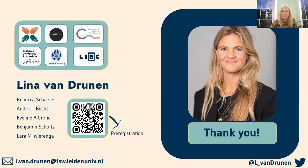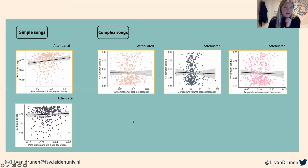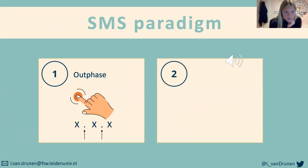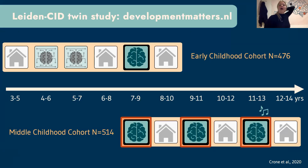I also have a question about your participants. So you have these two waves of the study. I was interested in why you looked at the older group compared to the younger group in terms of musical experience. Yes, so I will show you the design again, because I was interested in MRI brain development, and we only implemented that from 7 years old. That has a reason: it is already quite a young age. If you include children younger than 7, there's a lot of movement going on. So even when they were 7, we had to exclude quite a lot of participants because they moved a lot in the scanner.